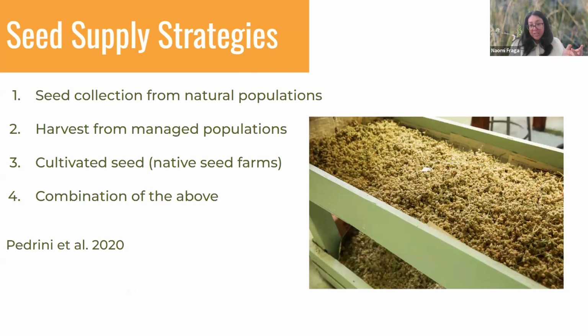And so there's various strategies that we can employ to supply seed for restoration. Like I mentioned before, the first thing we always start with is collecting seed from natural populations. These strategies come from this paper. I'm going to be citing a lot of other people's work, and I have references and lists at the end. But this comes from a paper from Pedrini et al., where they mention ways in which we can ensure we have sufficient seed, and maybe ensure those seeds are genetically diverse, but also what are the methods we can use that move a little bit away from using natural source populations towards increasing seed production.